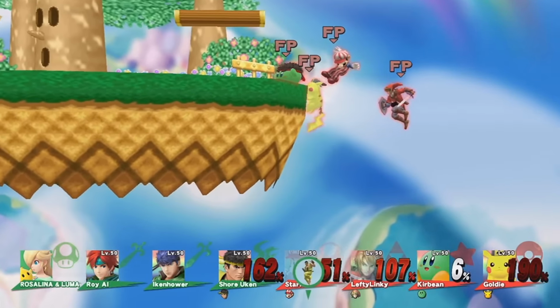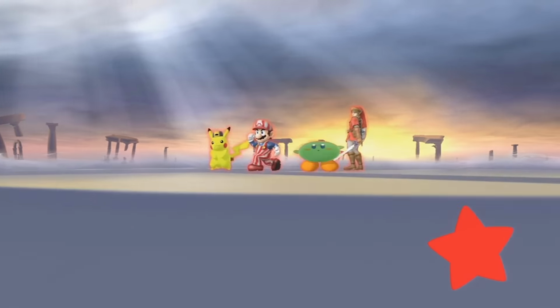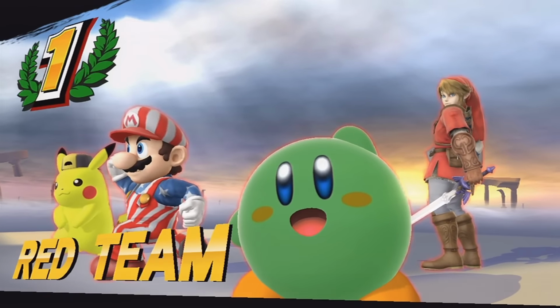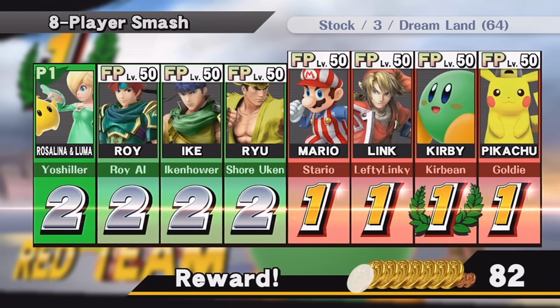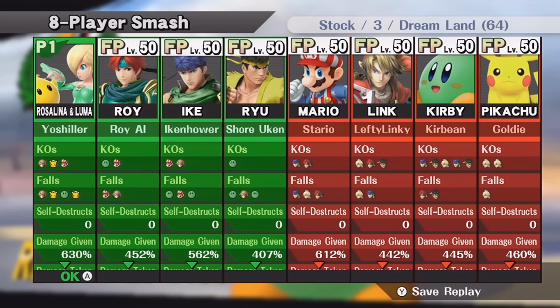Oh, I just had to get stage spiked, didn't you? Well, you can't beat the classics, right? Mario, Link, Kirby, Pikachu, the staples of the Super Smash Bros. franchise, and the 4 most iconic Nintendo characters, debatably. Well, that's okay. That's just one team battle. There are plenty of team battles soon to come in this video.